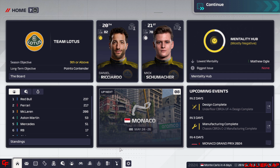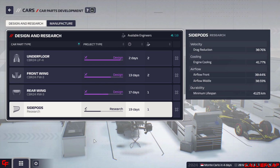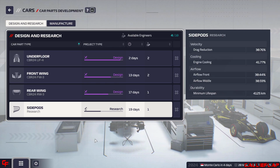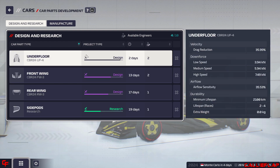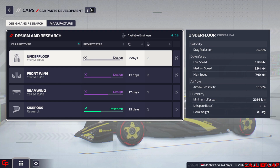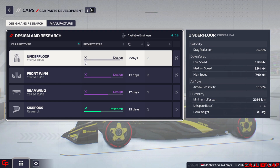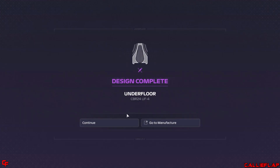But let's progress and let's head towards Monte Carlo. That's in just 4 days' time. And in truth, there's not going to be a lot to do before we get to Monaco. As I say, it's a short turnaround, only 4 days after Imola. And we will have the new underfloor that will be designed in 2 days, but we won't have enough time to manufacture that. So I don't think there's going to be much that we actually do pre-race weekend, to be fair, on this one.